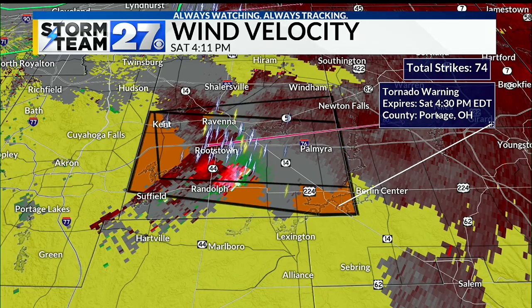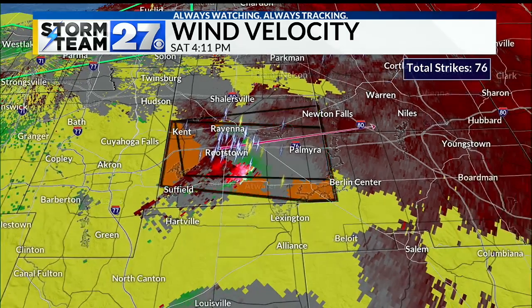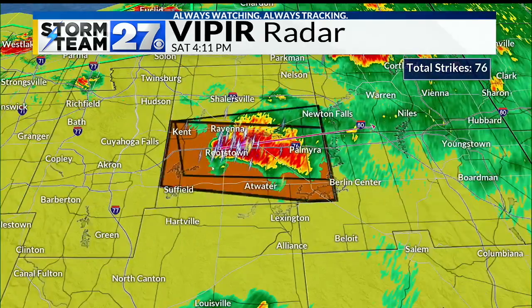And Kyle, what's the speed on that? I believe they're about 30 to 35 miles per hour. I know the warning when it came out on the text itself, I was curious what they were saying. Yeah, we're looking still at about 30 to 35 miles an hour on that. So if we go through and throw a track on this, and we'll do that just to kind of get a better pinpoint of this moving off to the east here.